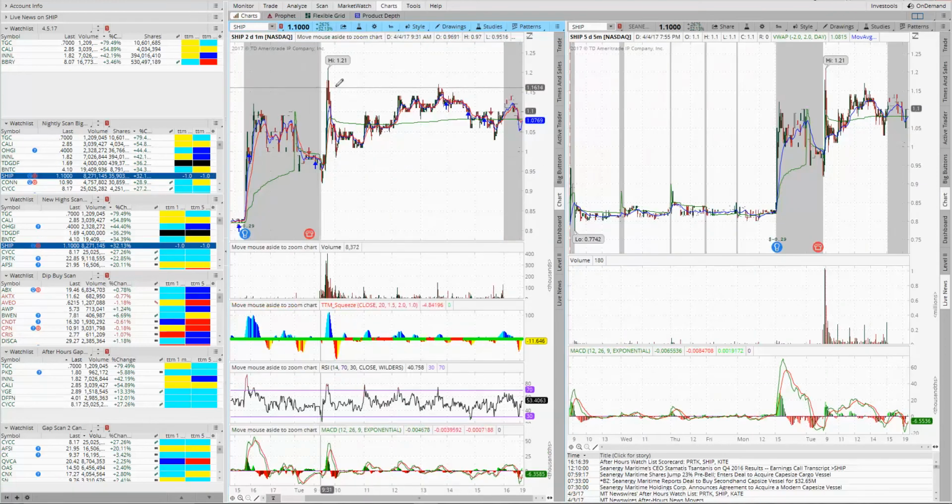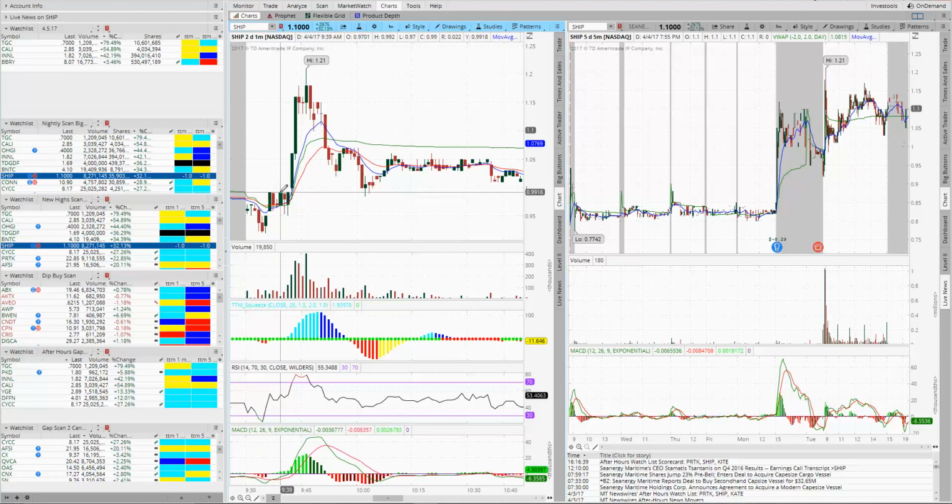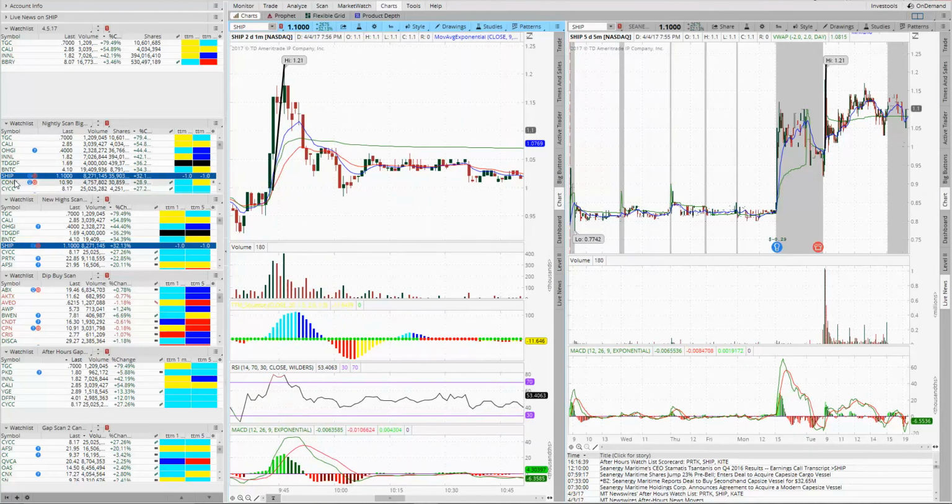Ship had a nice move. Look at this flat top breakout, and it went up to 1.21. That's why if you get in and the stock's moving like this, you definitely wanna ride the trend. That's why the trend is good here. Because once it broke this, you could have sold before it got caught in a short. Is it gonna go on watch? No. So let's move on.